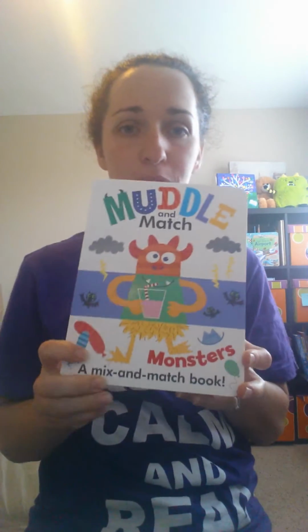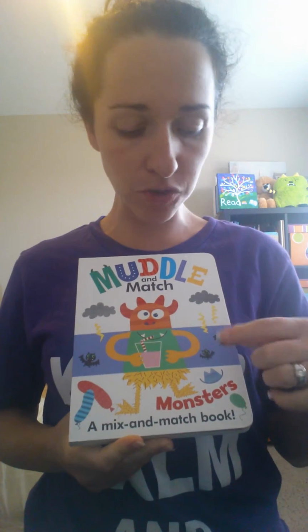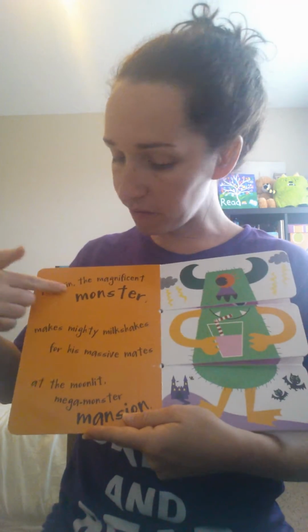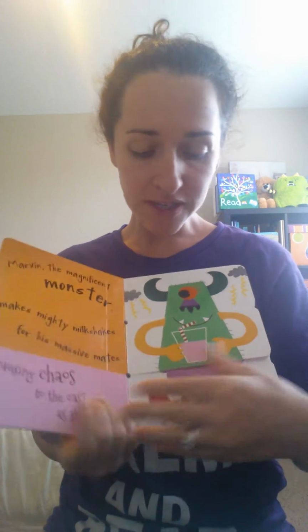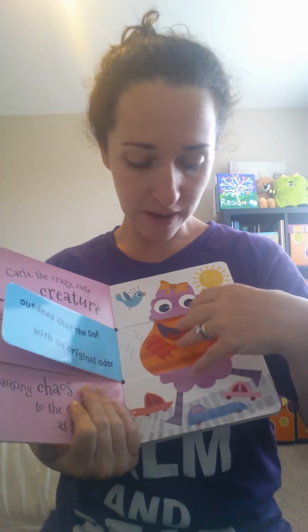We also had the fourth in our Muddle and Match series come out. So we now have a Jungle Animals Muddle and Match. We have this Monsters one. We have an Adventure and an Imagine one as well. And I love these books. As an English teacher, I love that it has alliteration, so it's very poetic. But it's also fun because there are actually 512 different story combinations. Since there's 512, there are so many different ways that you can muddle and match the book and tell a different story every time you read it. So this one's a really fun one.